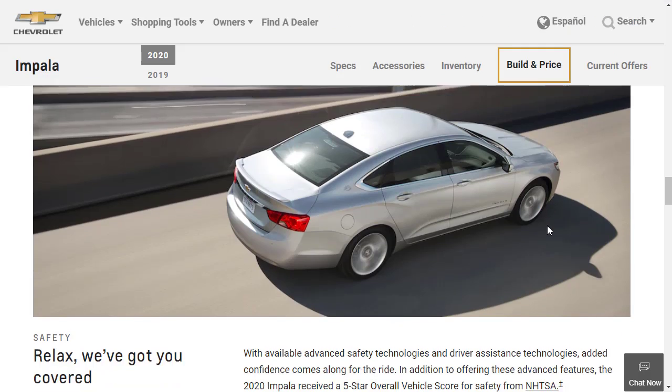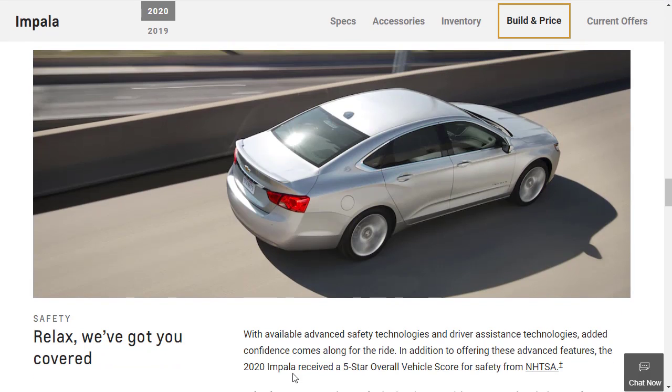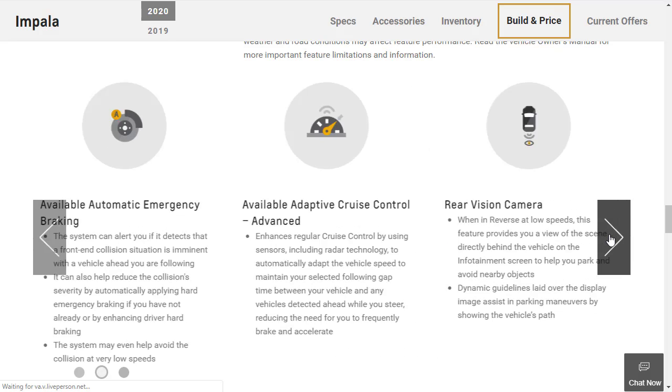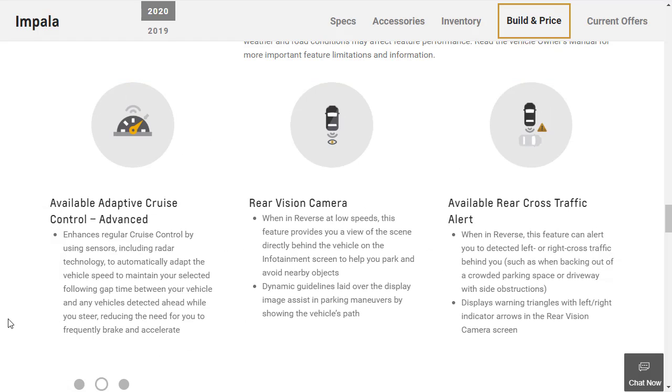All right, let's talk safety. The 2020 Impala has received a 5-star overall vehicle safety score from the National Highway Traffic Safety Administration. Here are some available safety features: an available lane departure warning, available forward collision alert, available automatic emergency braking, available adaptive cruise control, looks to be a standard rear vision camera, and then available rear cross traffic alert. And like I said, if you get the Premier, I think we pretty much got all the safety features that we want. So the Premier, to me, is really kind of the way to go.